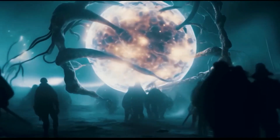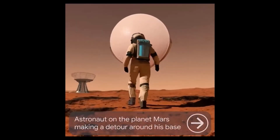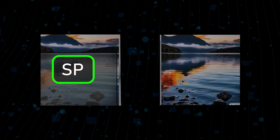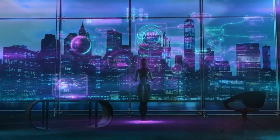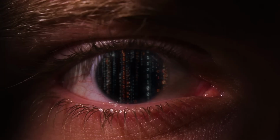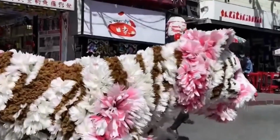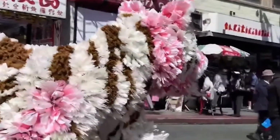So, how does Lumiere work its magic? Well, it's all thanks to something called the space-time U-Net. That's just a fancy name for the special computer brain that Lumiere uses to turn words and pictures into videos. It's kinda like the engine in a car. It does all the hard work behind the scenes to make everything run smoothly.